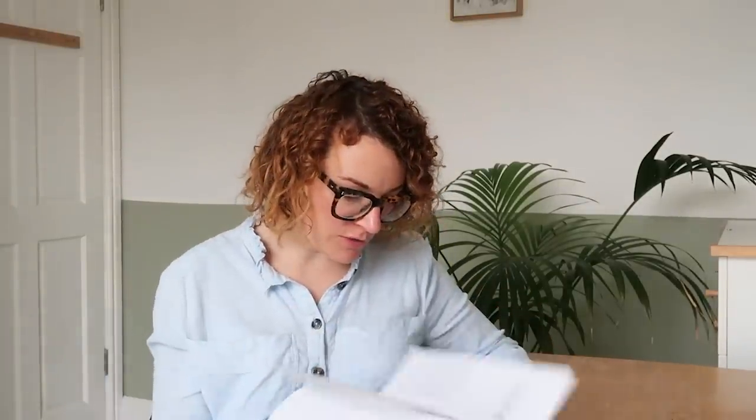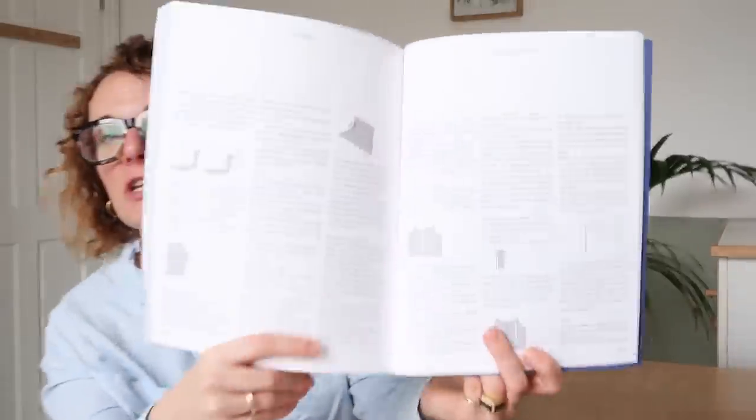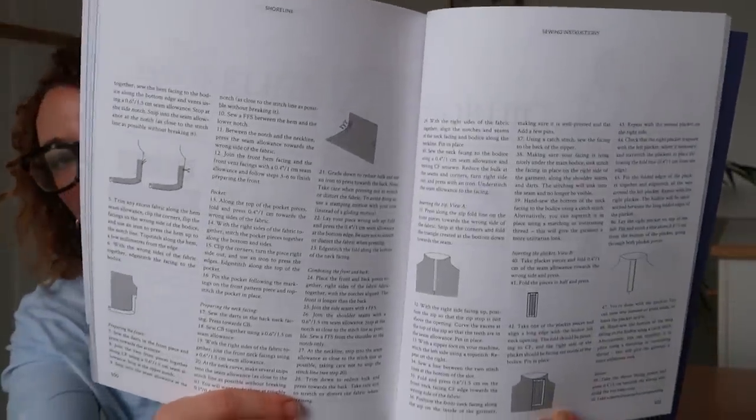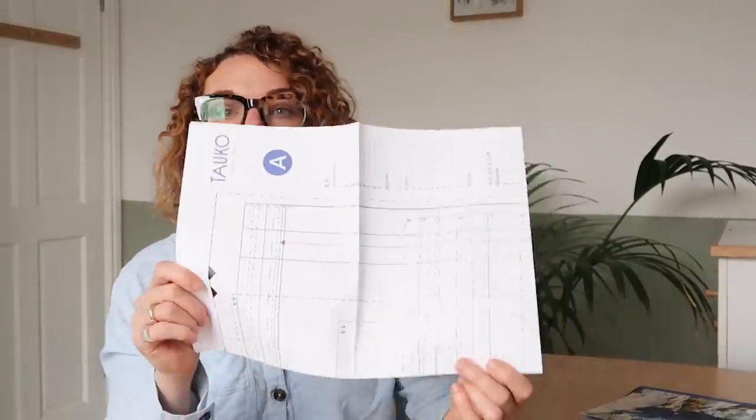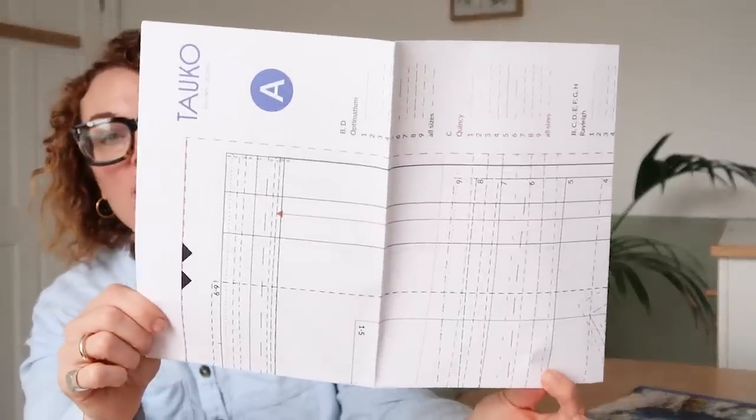Then you get all the instructions at the back as well. Maybe I'll show you those if you haven't seen them before. You get quite detailed written instructions, a few illustrations, and then the pattern sheets are all in the back as well. You will have to trace them off, but the lovely thing is that there aren't too many pattern pieces on each page, and each pattern piece is printed in a different colour. So it's quite easy to follow, all things considered. It looks complicated, but if you just follow the colour and your size, then you're good to go.